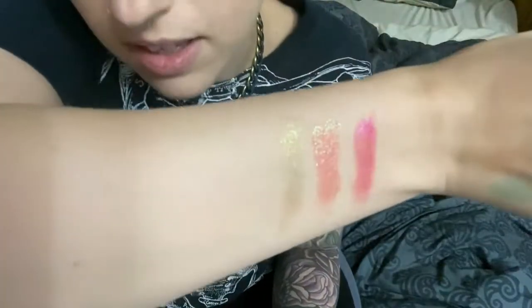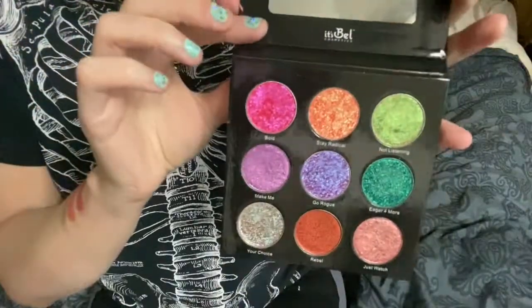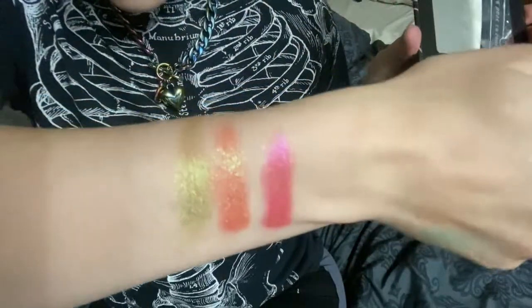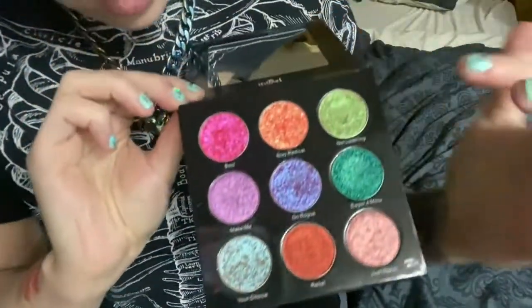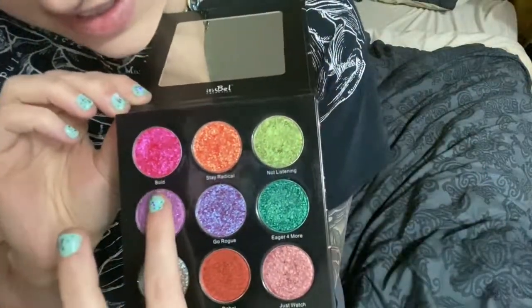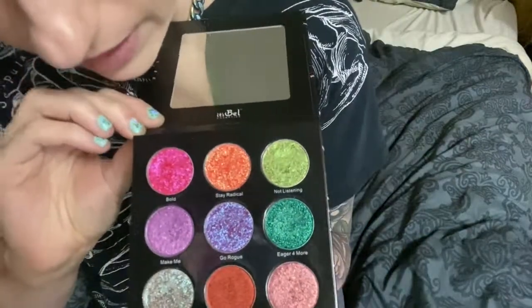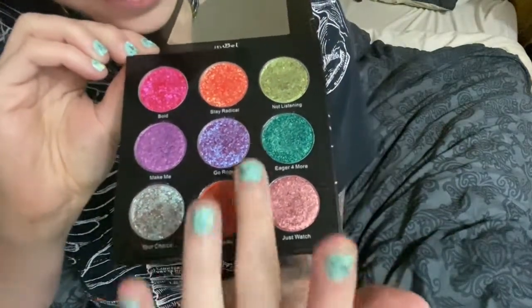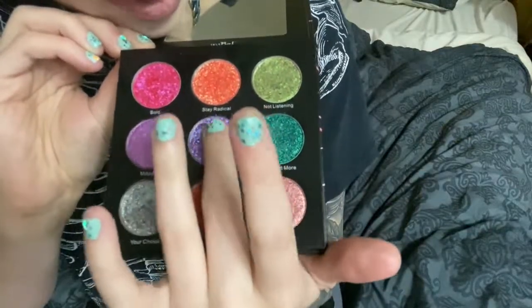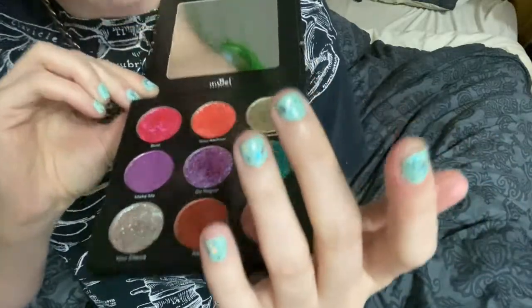And I definitely think that flash shows it best. And then I did go ahead and build them up a little bit just so you can see them a little bit better. Had to clean my fingers off in between because, like I said, I think that they are going to stain a little bit. So for the next row, we have Make Me, Go Rogue, and Eager for More.